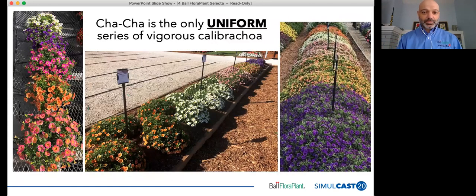The next attribute we want to talk about is uniformity. So Cha-Cha is a vigorous series of Calibrachoa, and it is, as far as I could tell, the only uniform series of vigorous calibrachoa out on the market. The picture there in the middle really shows that. That is a picture taken on week 5 in Miami, Florida at Costa. And you can see the uniformity across all of the colors.